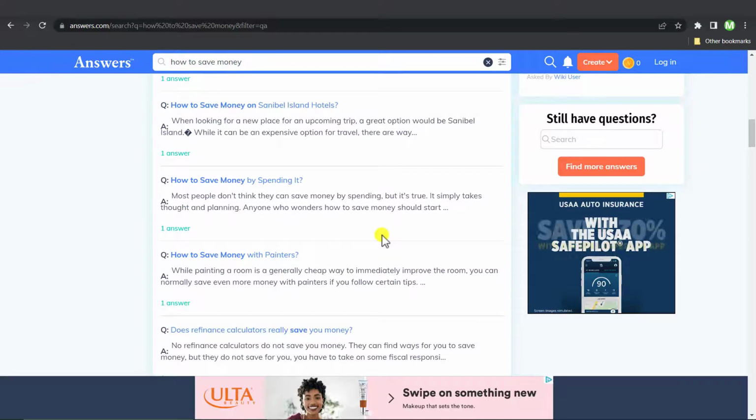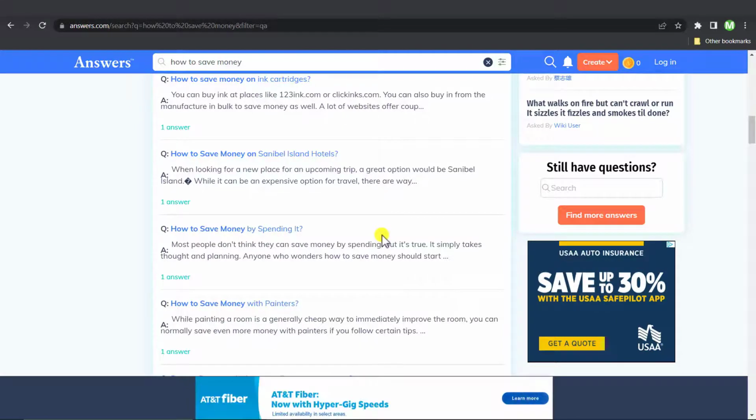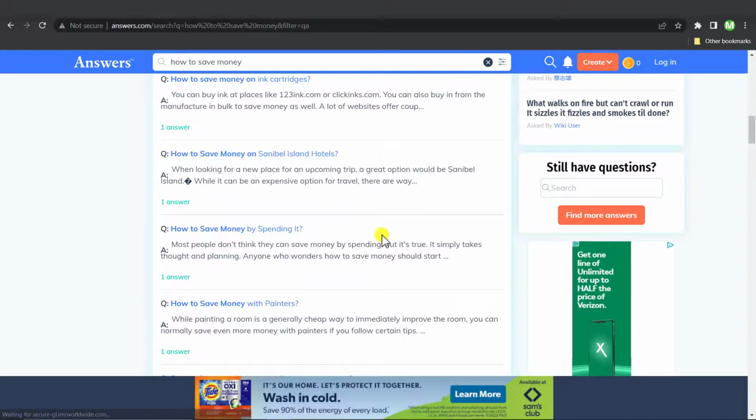And you could start responding to all of these people with a link to that blog post that shares 10 good tips to save money, or whatever blog post that you may be sharing. But in this case, it's going to be 10 tips to save money. And you could just say, hey, I have an awesome blog post that really helped me out. It shares 10 awesome tips to save money. And here's a link to it.